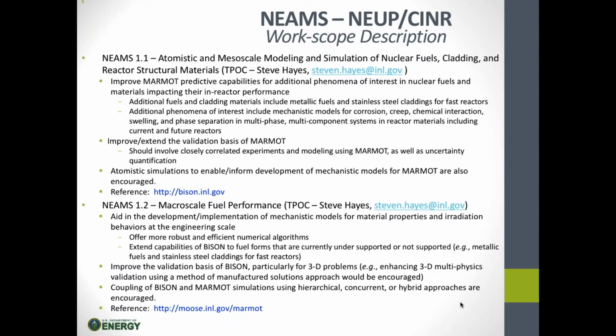And of course, we mentioned molten salt. I know they're not referring to FHRs, the fluoride high temperature reactor, but in those cases where there are fuel forms where Bison would be applicable, we would argue that Bison could and should be used. And there may be some other computational capabilities that could be leveraged that aren't mentioned here today.